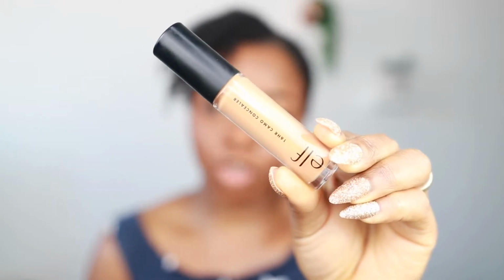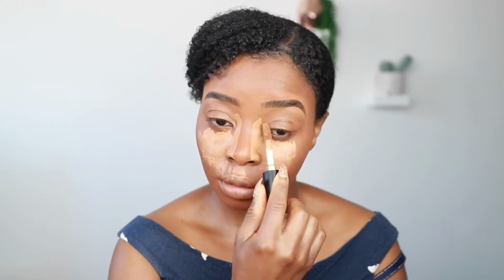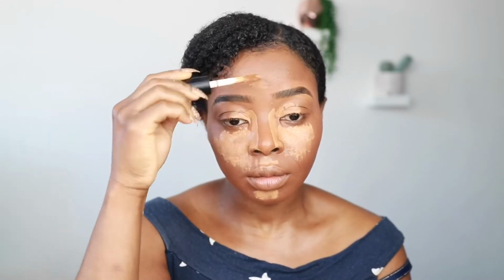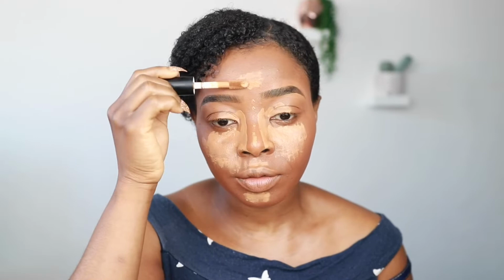Just gonna jump right into the application. I'm just putting it under my eyes, the places I usually highlight. It has a nice consistency. It's quite creamy. So I'm putting it on the center of my nose, forehead, so the places I would usually highlight.